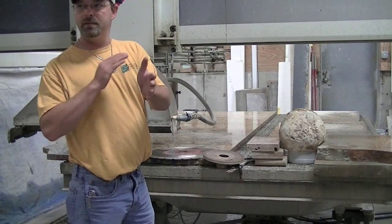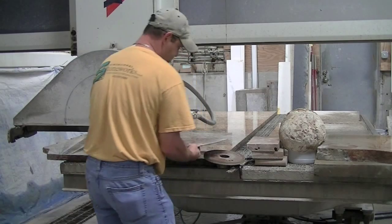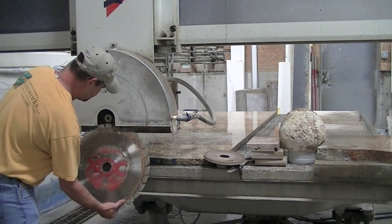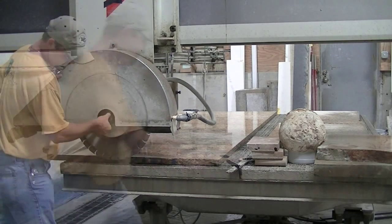Looks like it might have some. My dad found it. It looks like it might have some, maybe some layers. Yeah, he always thought it was just a rock. Well, we'll see. We'll find out here in a minute.